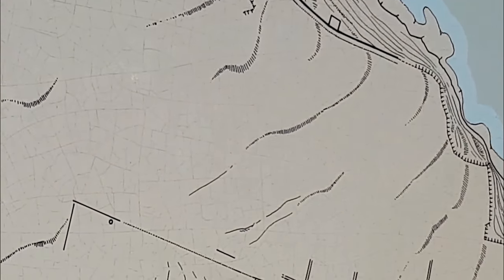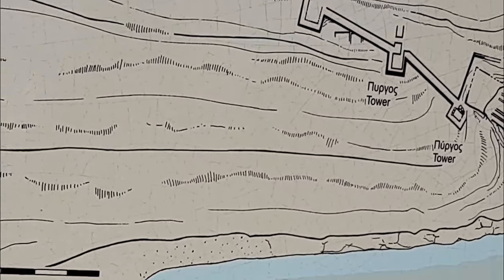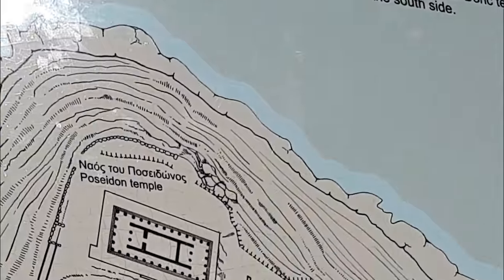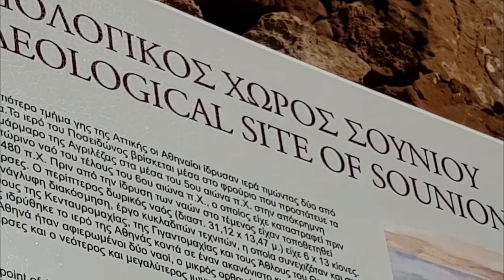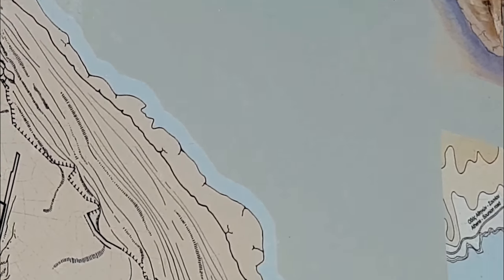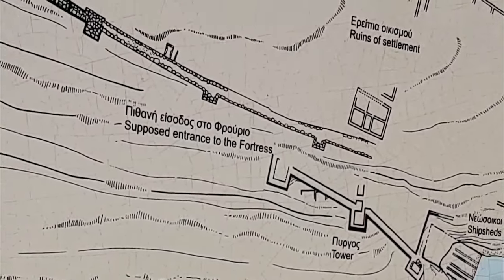In front there is a lobby. Then is the main room where the statue of the god was in the center. We haven't found this statue, so we don't know how it looked, sitting on a throne or standing, the god of the sea. And at the back there was a third room where they kept the valuable offerings. Sometimes the offerings were made of silver, gold, ivory, and they protected them from the weather in the back room of the temples. All around the main room, there were colonnades.